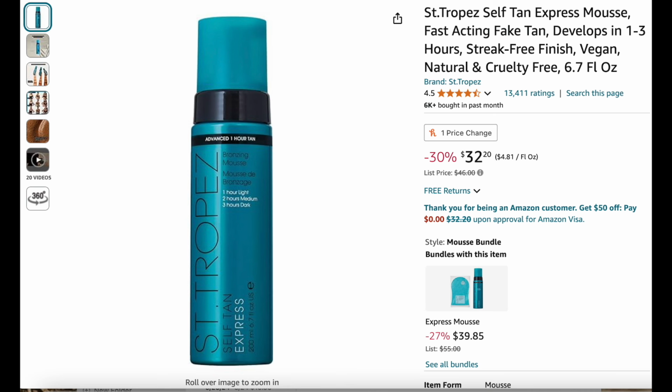Next, we have the St. Tropez Self Tan Express Mousse Fast Acting Fake Tan. Develops in 1 to 3 hours with a streak free finish. This is vegan, natural, and cruelty free at 6.7 fluid ounce and currently 30% off.